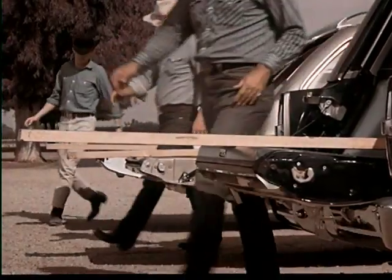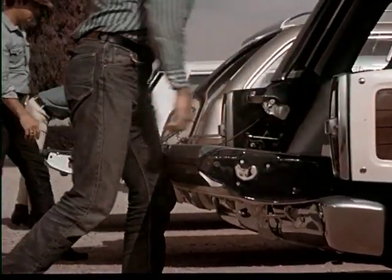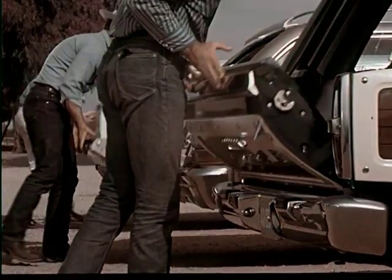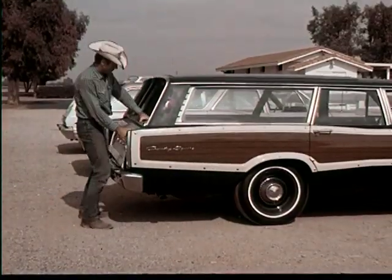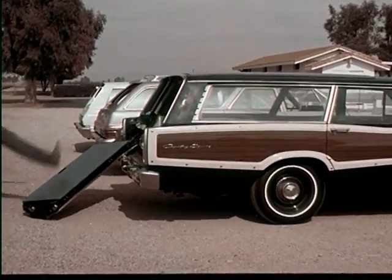For loading convenience, tailgates should be close to the ground and not extend too far out, and they should provide a flat, sturdy platform. This is doubly critical with Ford's double-opening tailgates. It can sag and get out of alignment. Fortunately, with a little ingenuity, you can trip the hinges and just let it dangle. How about that?